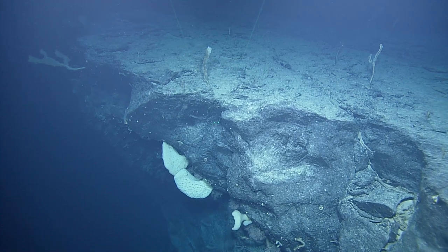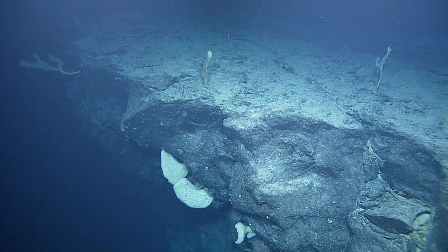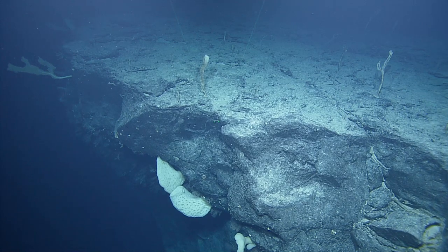Are you trying to get away from the wall? Trying to get closer.